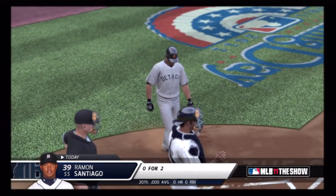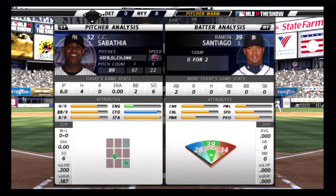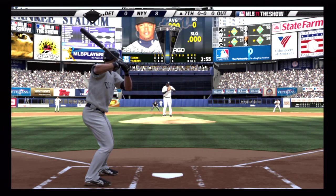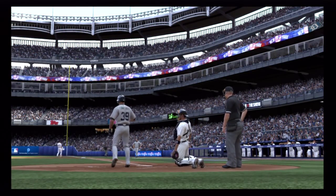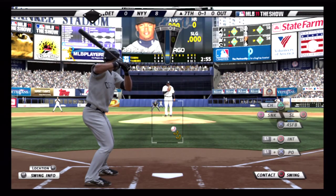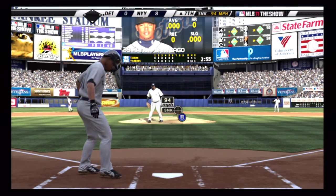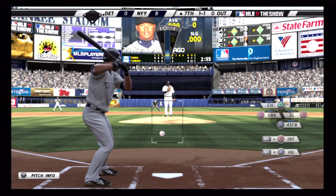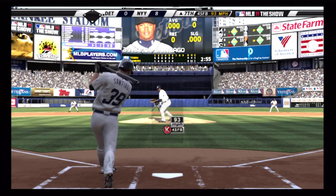Ramon Santiago will dig in, 0 for 2 thus far. And this ball's hit in the air down the right side and out of play. 0-1. Now here it comes. And a ball outside apparently. 1-1. And now, just in the first week of the season, I don't think they'll have him working more than 7 innings. This might be it.